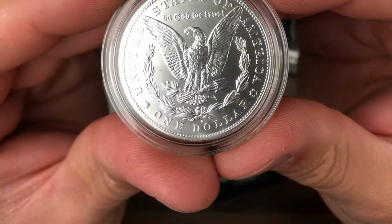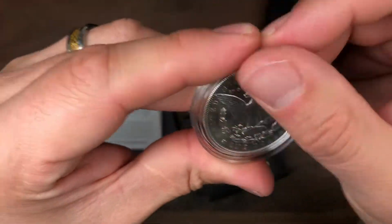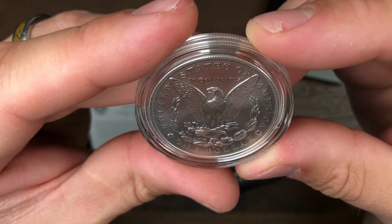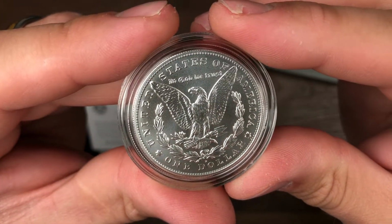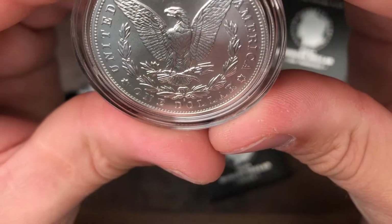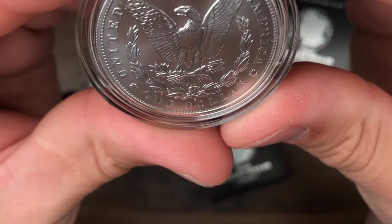There is the Denver mint mark. Let's check this side. There is some black fabric here. This side looks good. I don't see any chatter. I don't see any marks. You see how close I can get this so you can see that Denver mint. It is a tiny mint mark. It is a tiny mint mark for sure.